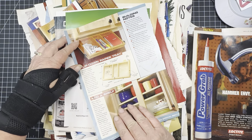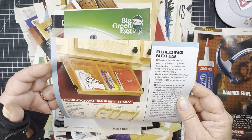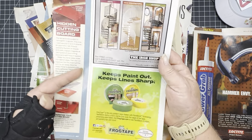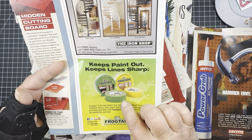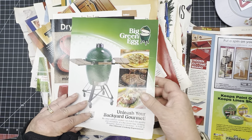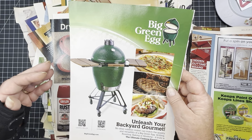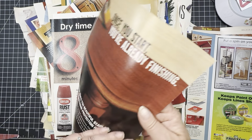Here's a, oh, that's neat. It's like a flip down under the cabinet junk drawer. I didn't even see that. Okay, here's some more of the frog tape. Frog tape is what I kept mostly, because of the green, and then this one had the yellow too. I kept this big green egg because we have one, and that's what my husband uses to grill on almost every night.